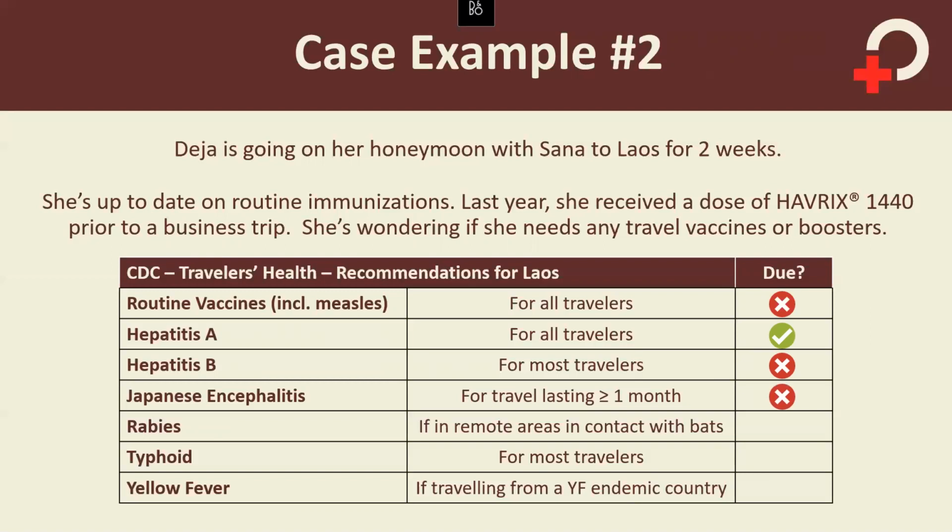The travel to Laos, unfortunately, is less than a month, so she doesn't require a Japanese encephalitis vaccine, and they won't be in contact with bats. She will potentially be at risk for typhoid, and she hasn't received a vaccine previously in the last 3 years with typhoid protection because she got the Havrix vaccine last year, which only provided protection against hepatitis A. And so we do want to ensure that she gets a typhoid vaccine today. And again, the yellow fever vaccine isn't recommended since she's traveling from Canada.